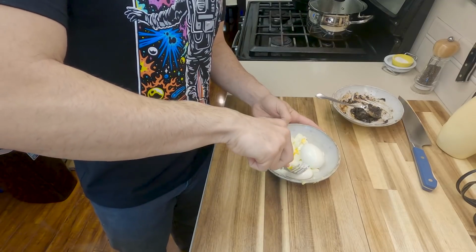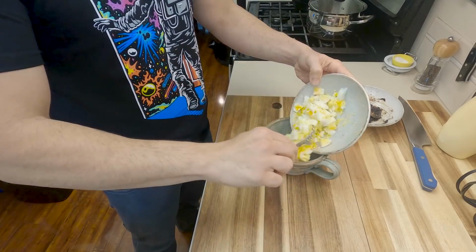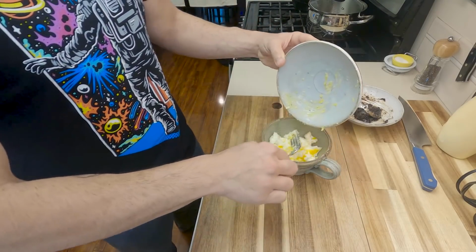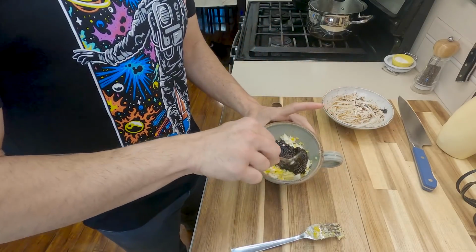So do the same thing with your eggs by crushing them up with a fork, making sure to not over crush them into a paste. Move them to a second bowl that's a little bit bigger because for some reason this bowl is a little bit too small, and then take all of your black garlic paste and fold this into your egg.